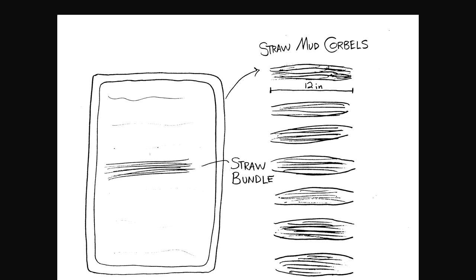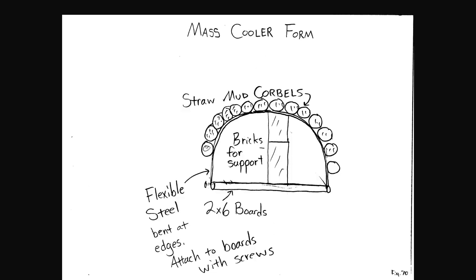I probably made a dozen of them or so, however many I needed to fill that space. So I had my 2x6 board, I had my flexible steel bent at the edges, I bent it on itself and I attached it to the board with screws.